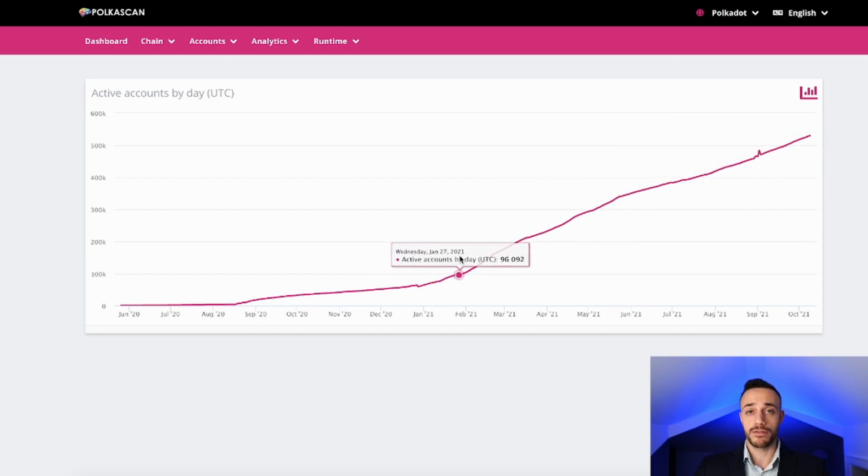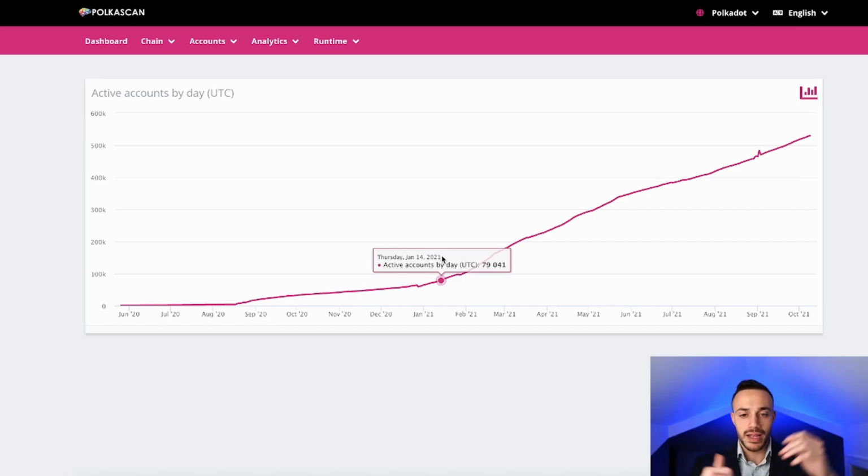This is called network effect, right? And network effect is a major indication of the future of a project's life. And with Polkadot, you can't ignore this. If this doesn't make you bullish, I'm not sure what's going on in your noggin there.